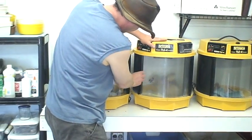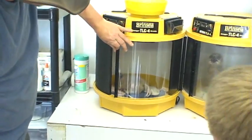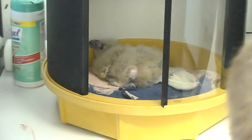I love that one. That one's just so cute. Yeah. Just laying out. He's chill and relaxing. And their back end's a little heavy. Basically all they do is eat and poop. Right. Just like babies.